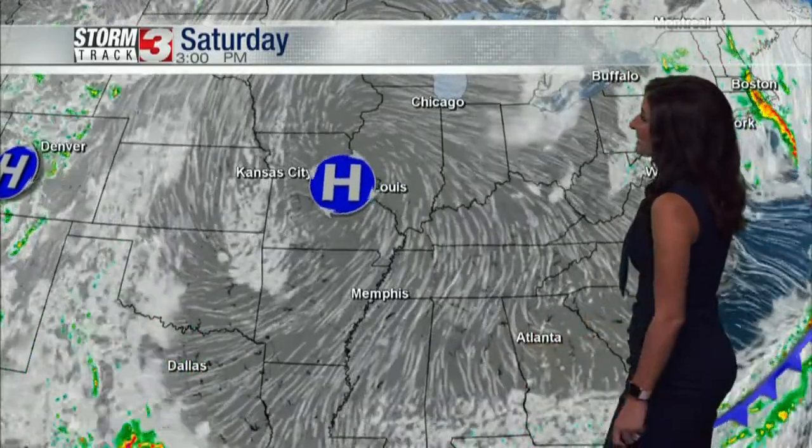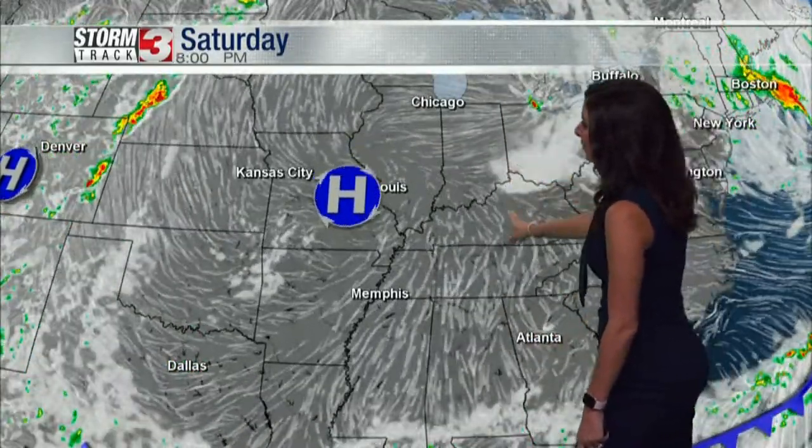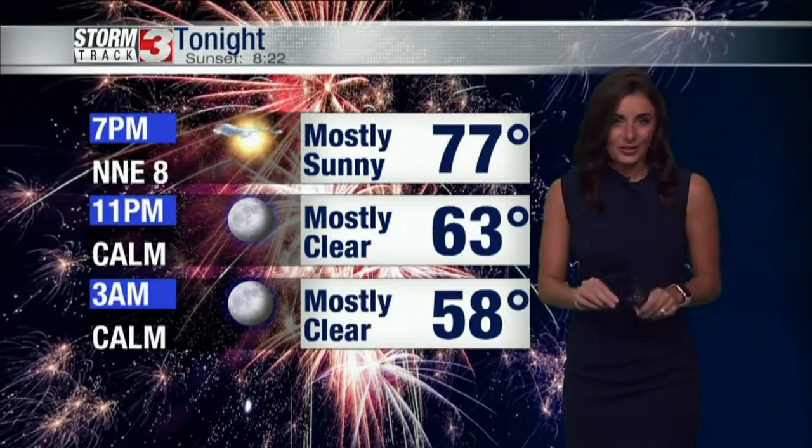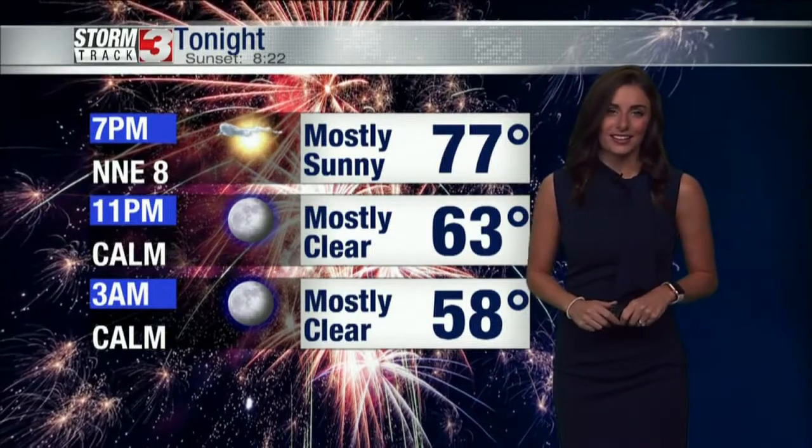And tomorrow, sunshine sticks around, winds still going to be out of the north-northeast, so temperatures still going to be really comfortable. Now, by Sunday, we start to see some small changes. It's still going to be quiet as far as the rainy weather goes. It's going to continue to be sunny, a mostly sunny day, but it's going to heat back up. So enjoy the cooler temperatures and that break from the heat while it lasts.